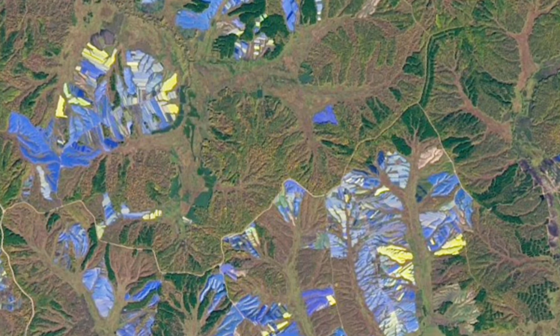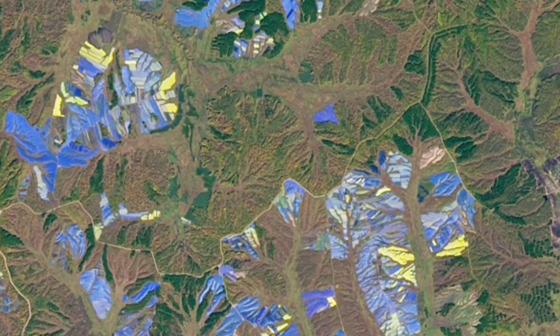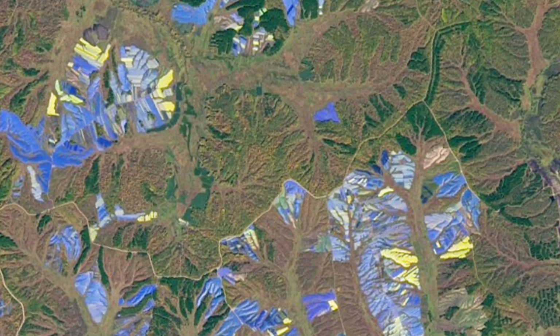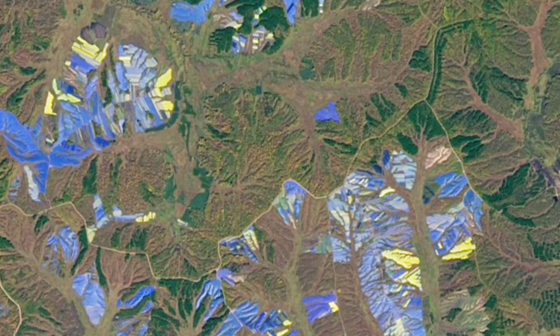In many Asian countries, ginseng is believed to have a wide range of medicinal properties, and farming the plant has become a multi-billion-dollar business, according to the Earth Observatory.